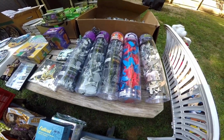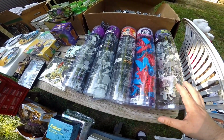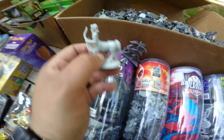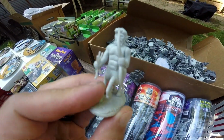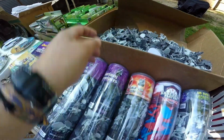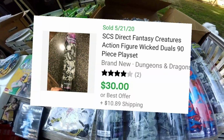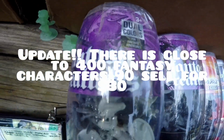He saw me get excited about these at the tag sale. I haggled to get them because he said he wanted $1 a pop on them, and they look like these fantasy ones. Here, check it out. There's a whole box of them back here. He said the tubes broke open. They're like centaurs, dragons. So there's two tubes, and you'll see the sold comp for these at $30 or $10 shipping. They're by Wicked Duel.